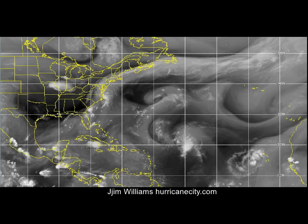And finally, if we look at a water vapor loop of the entire Atlantic basin, you can see we have our Tropical Storm Karl right here moving off to the northwest. We have TD number 13, soon to be Lisa, which will be moving north. And that will clear the path for systems coming off Africa to make their way in. High pressure will build in behind these systems, and they're going to have a chance. Now look at all this moisture out here in the East Atlantic. This is something we haven't seen very much of this year.